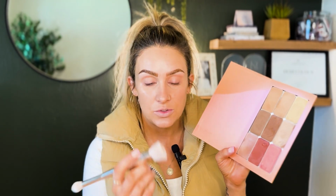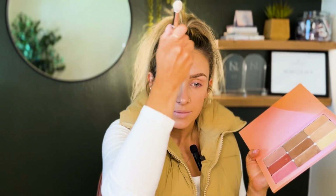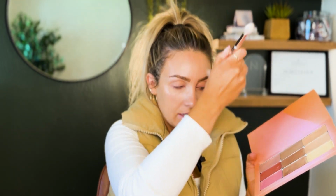First thing I'm going to do is start with my contour. So this is the detail brush. It's also from Saint. Love, love, love this brush for contouring. It's dense, but it still has some movement to it. So it's going to, again, help with more of that less is more finish that we're going for. So I'm first going to start here on my forehead, and I'm gonna get that on there nice and light.